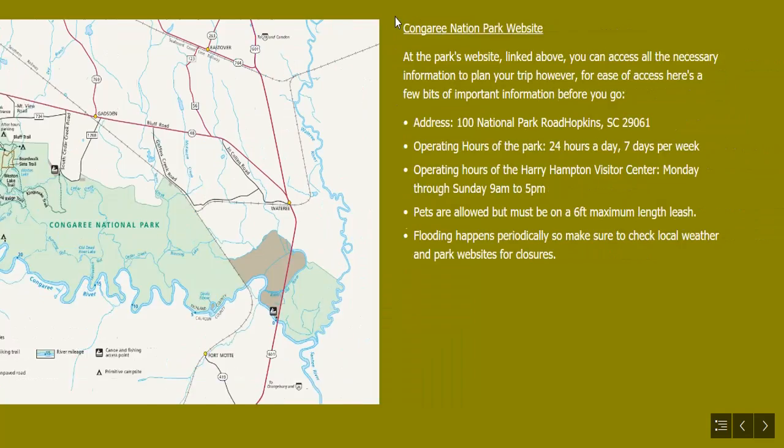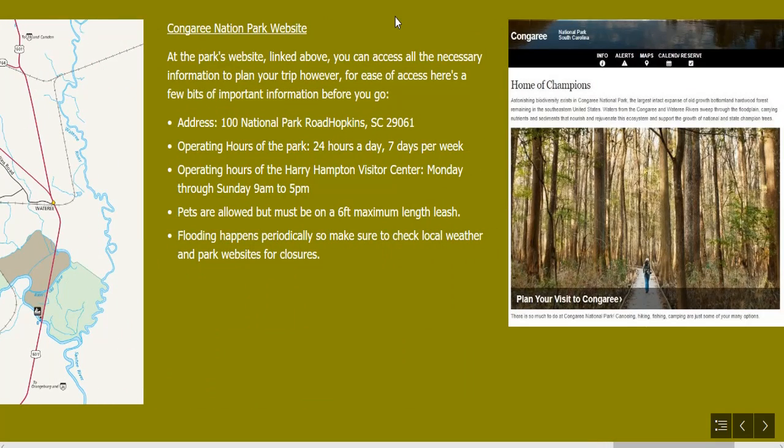I've linked the website here for you to explore as needed, but for convenience, Congaree National Park is located at 100 National Park Road, Hopkins, South Carolina, 29061. Their operating hours are 24/7, but the operating hours of the Harry Hampton Visitor Center are only Monday through Sunday, 9 a.m. to 5 p.m. Pets are allowed, but they have to be on a 6-foot maximum leash, and flooding happens periodically, so make sure to check local weather and park websites for closures.